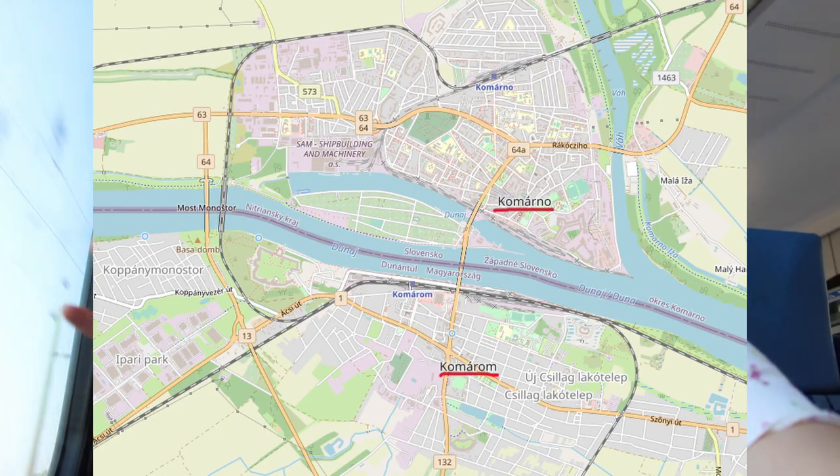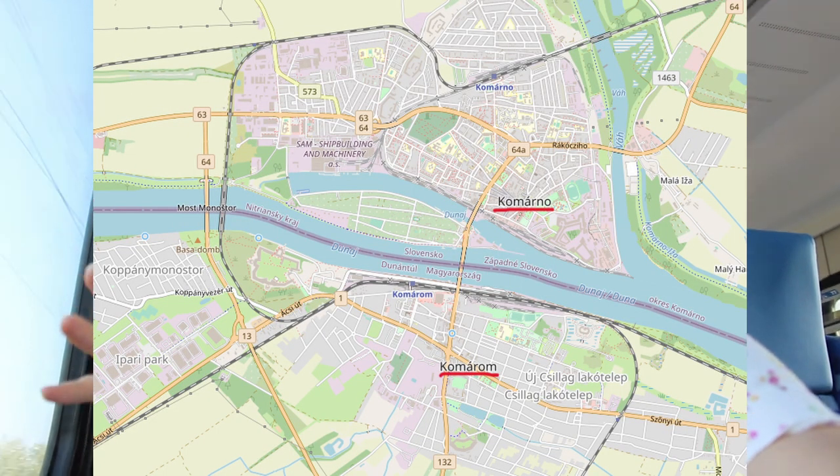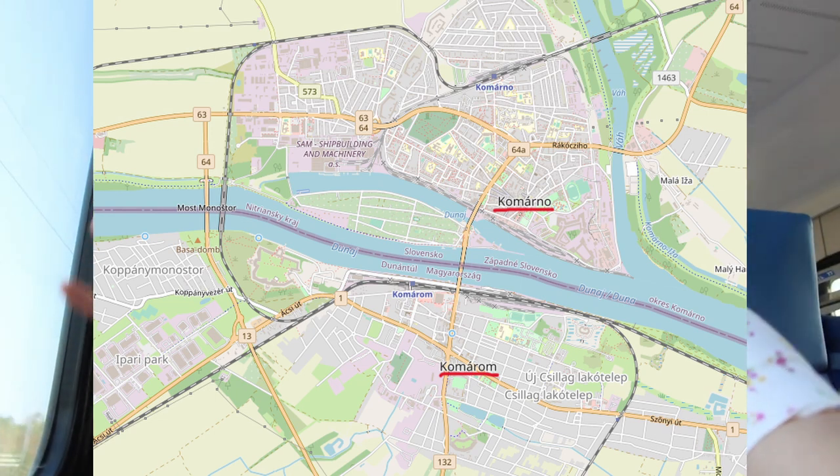So before we arrive, I would like to talk a little about the history of the two cities. After World War I, in 1920, the Treaty of Trianon split the city in two because the borders of Czechoslovakia were determined by the Danube. In 1938, the northern part of the city was returned to Hungary, but at the end of World War II, the city was again divided in two between Hungary and Czechoslovakia.